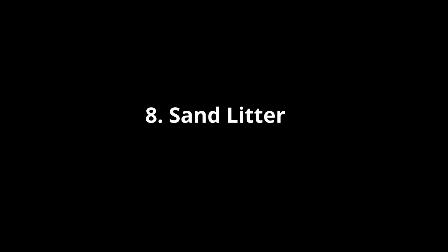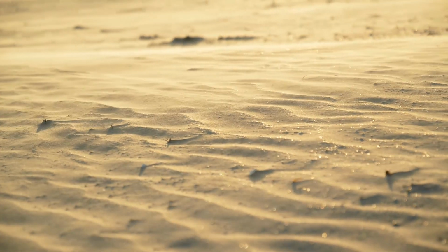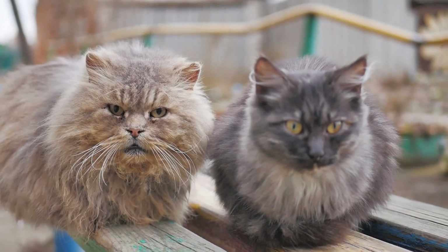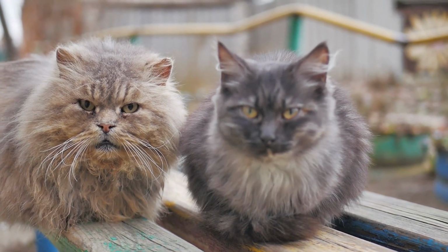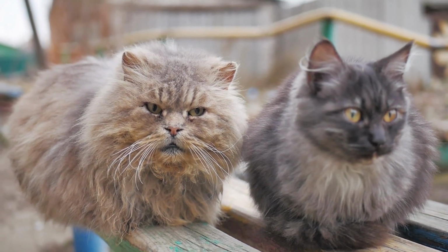8. Sand litter. Cats usually love sand, thus, they will like this type of litter. Sand clusters well once wet, plus it does not hold urine scent. Add 1 portion of baking soda for extra odor protection. Blend well.